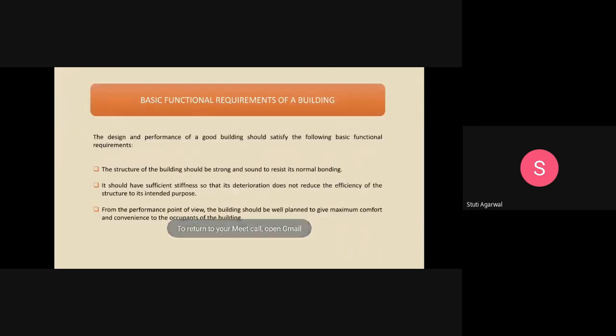So, last time we discussed what a good building is, and we talked about what were the basic functional requirements of a building, meaning what functions should a building serve so that it is well built. So it should be structurally strong, it should have sufficient stiffness so that its deterioration does not reduce the efficiency of the structure. So its structure should be strong enough to be able to bear some damage to itself. If there are a few cracks, some dampness, it should still be able to stand stably.